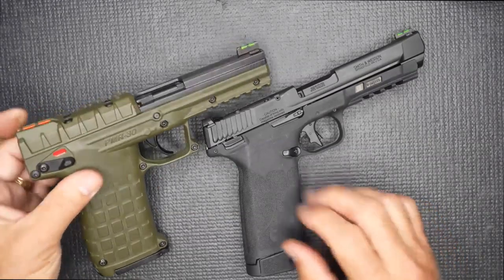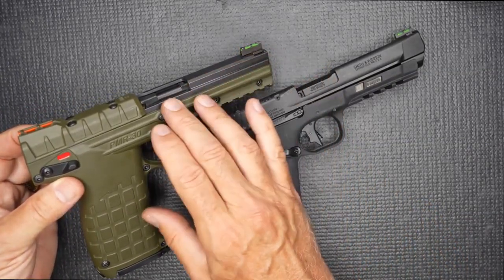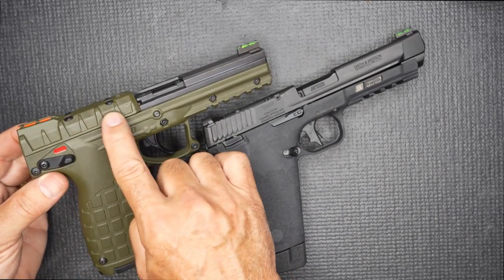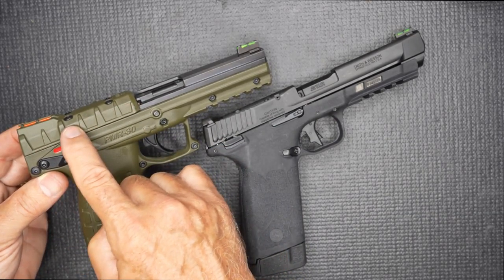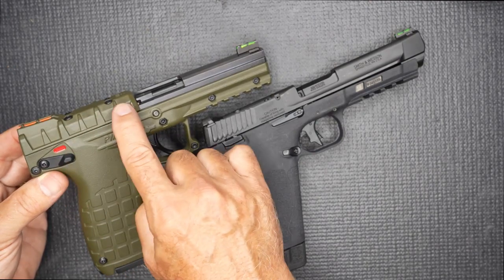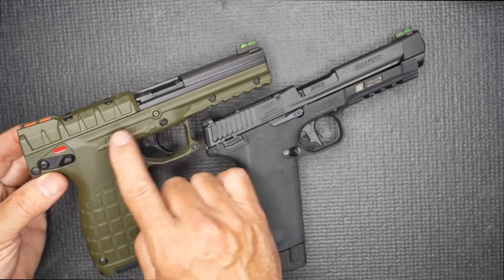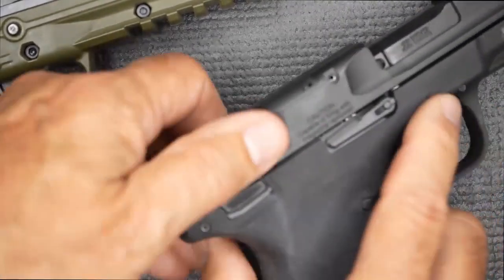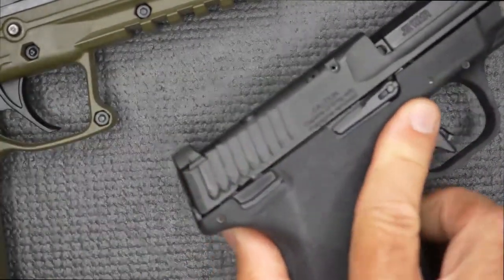With the Kel-Tec, we have a steel slide here with barrel, but then we have a polymer section at the rear of the slide. Now the metal does come back to about right here, and so it is attached to the metal, but that is a very different kind of design. With the Smith & Wesson, we have these scallops that are directional and very easy to pull back.